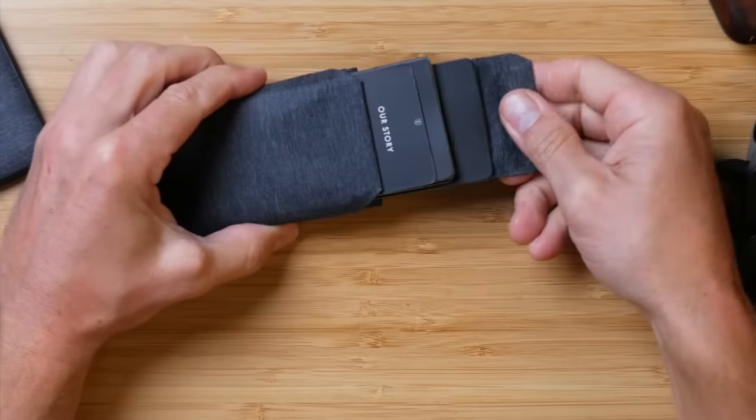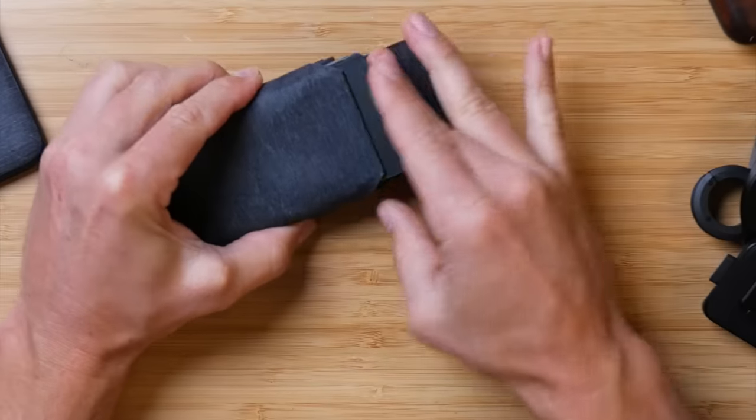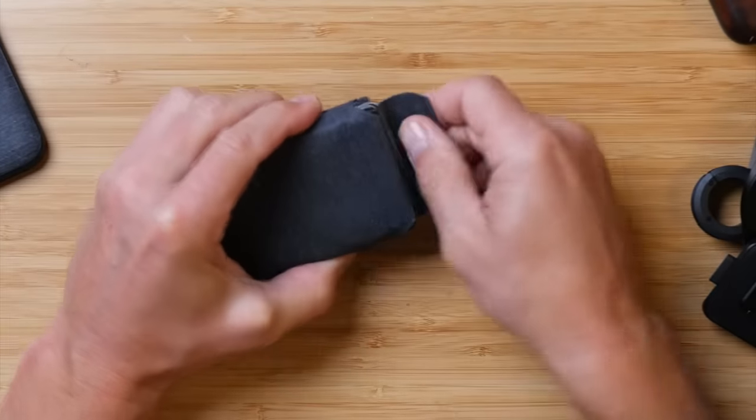Then you have a nice card, this is magnetic. Pull that out, you can see your cards. I have tried a few of these sort of on-the-phone things, like Apple's. The magnet's not strong enough.